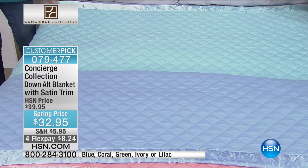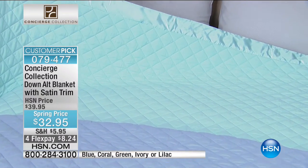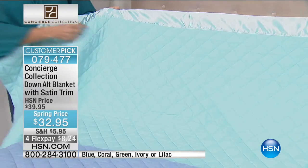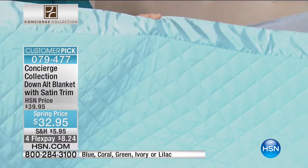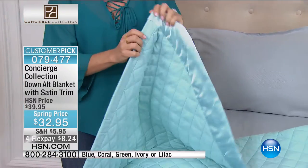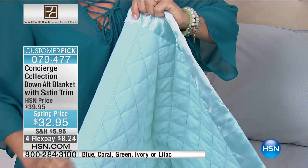I want to show you a couple things we did, because this down alternative blanket is our number one silhouette when it comes to a year-round blanket that we sell. But this one we updated with a smaller diamond quilting. Isn't it pretty? It looks almost like a coverlet because it's a smaller box. And then the other change is we did the satin binding, but we only did it at the top. And then if you look, it's actually framed with a microfiber mat around the edge.